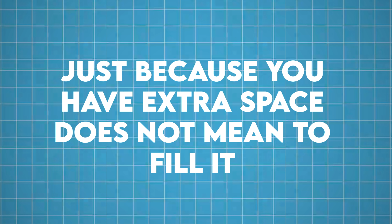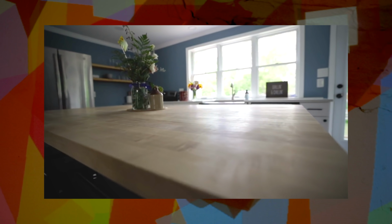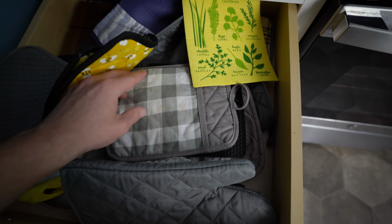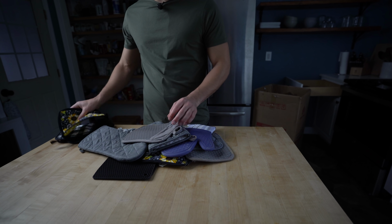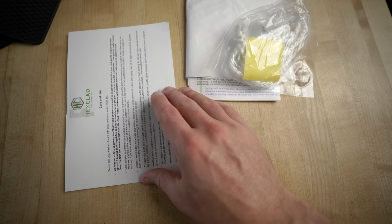Just because you have extra space doesn't mean you need to fill it. So I've lived in 3 different places in the last 3 years, and they all had very different sized kitchens. But it seems like no matter how much space we have, we tend to fill that space, and that is completely not necessary. We generally only deal with the problem when it starts to overflow, so we'll let things accumulate under our cabinets, in our closets, but you don't wanna wait until it starts to stress you out and ruin your life before you deal with the problem.